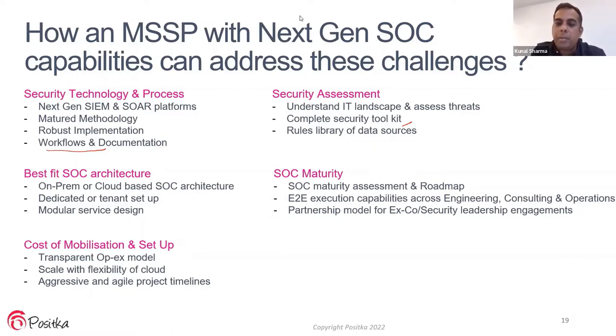And this is where an MSSP partner will be able to help you in scaling up your SOC so that you don't have to keep investing and buy bulk capabilities. You can always scale up as and when you integrate more data sources, and add more employees and more monitoring tools to your stack. Does it answer your question? I take that as yes.